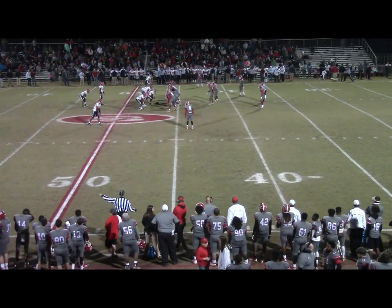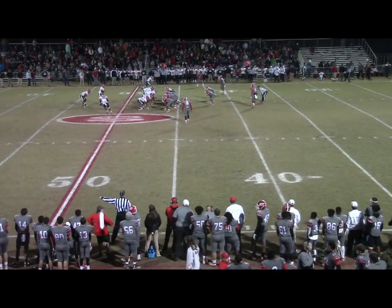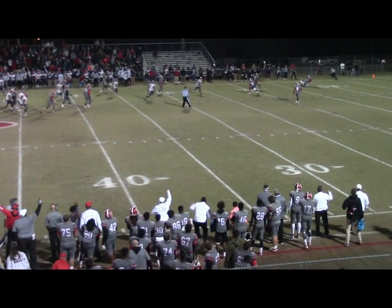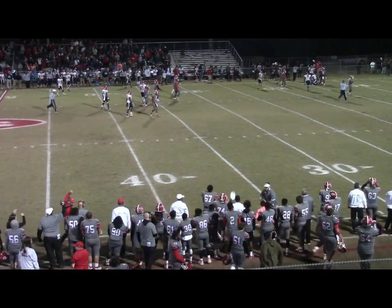And the Bulldogs will go with 2 receivers, and Keyshawn behind Dalton McBride. Now Jaquel Boyd going in motion. Fake a handoff to him, and Dalton throws it long and deep down to Chandler Lynn, and the ball is intercepted, and Chandler will try to make a strip and a tackle at around the 15.